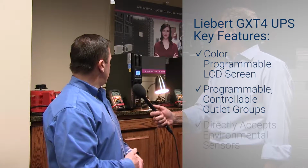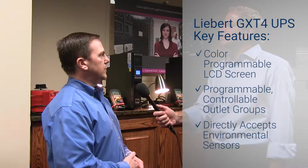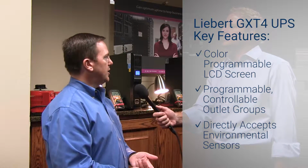You can do it locally from the front panel, or you can have non-critical equipment powered down via those programmable outlets if there's only a certain amount of battery time remaining, for example. So it gives the customer the flexibility to have 3 different types of equipment tied into the same UPS with different schemes for the outlets either being powered up or being unpowered. And finally, another key feature is the ability to accept environmental sensors directly into the UPS. We have a series of sensors including temperature, humidity, contact closure, leak detection, and others that can be strung together, as many as 10 sensors in one sensor string, and those can be monitored directly through monitoring software via the communications card in the UPS itself.